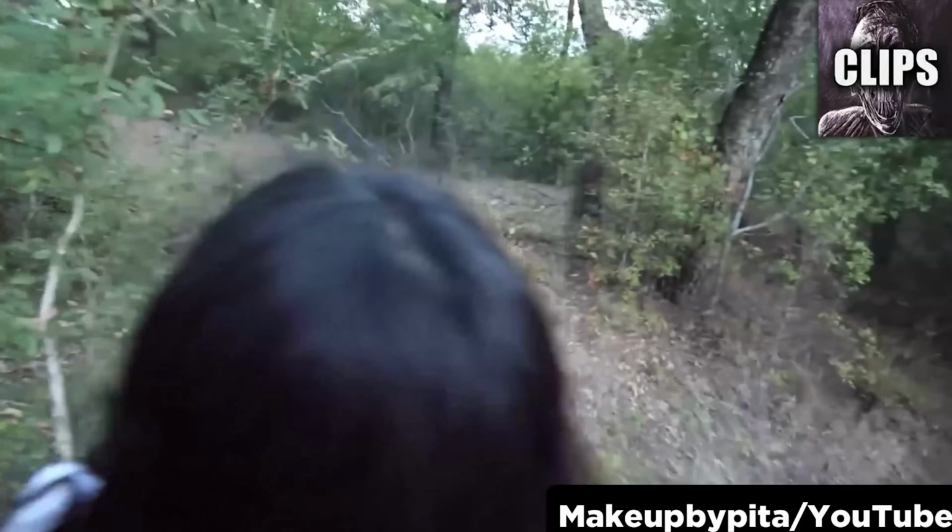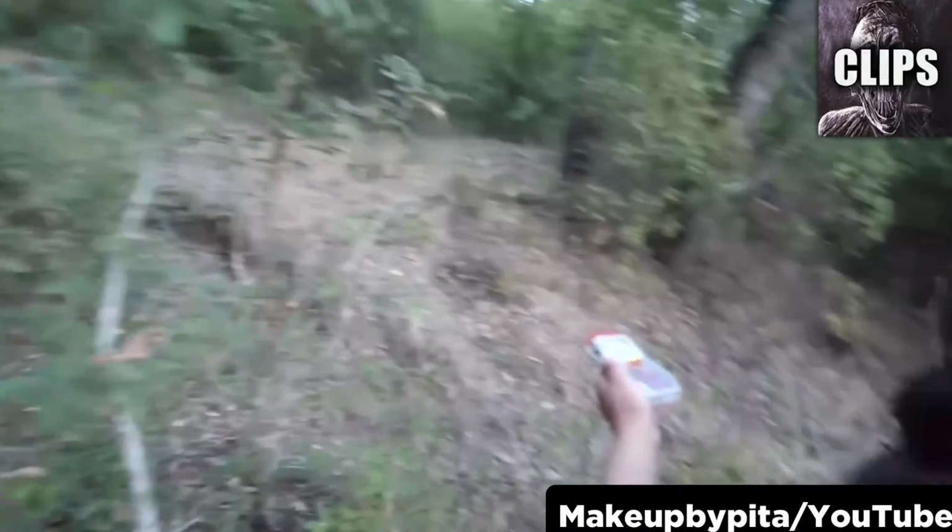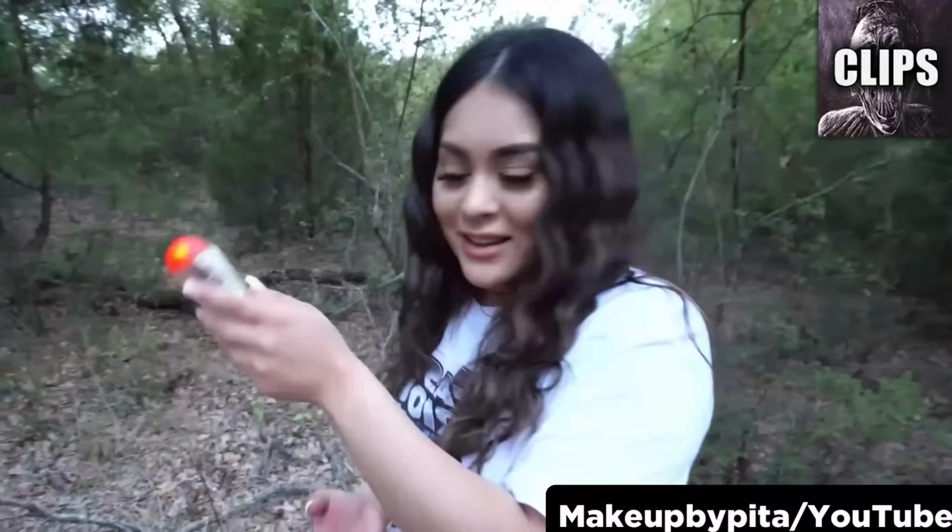Now it's time to investigate. Paranormal sightings are not what they find. Instead, they both get a paranoid feeling in this part of the woods right before this happens.